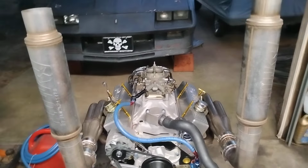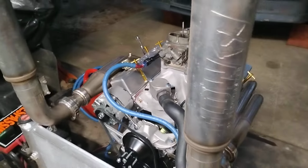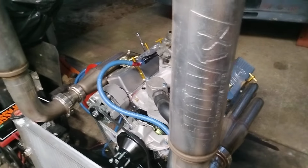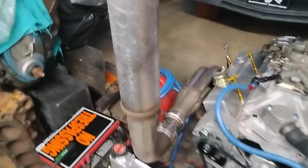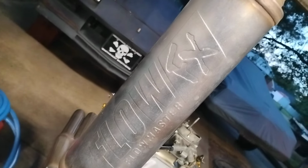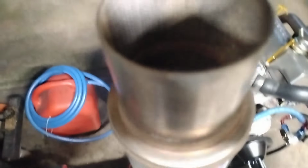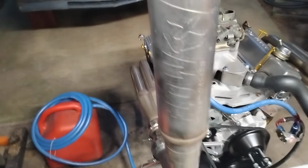Check these out. I got these Flowmaster Flow FX mufflers put on here. See what they're gonna sound like. Flow FX. There's straight through muffler. Pretty much like a glass pack.